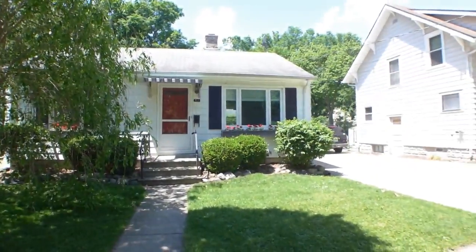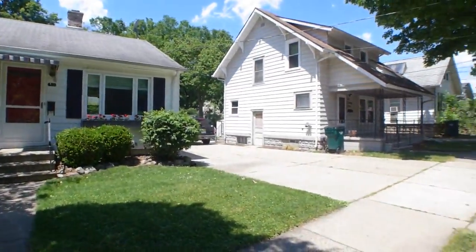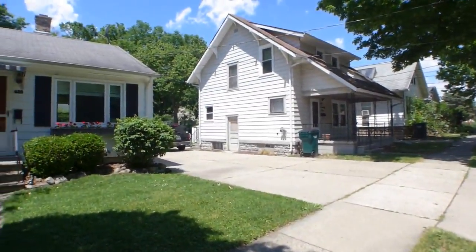Welcome to 625 North Foster in Lansing, Michigan. Conveniently located close to downtown, LCC, MSU, and Sparrow.